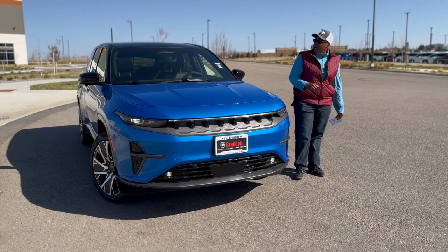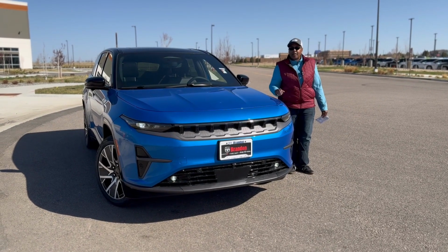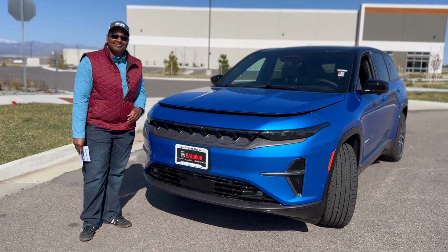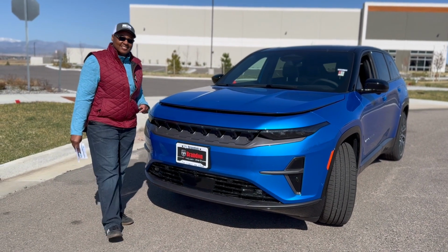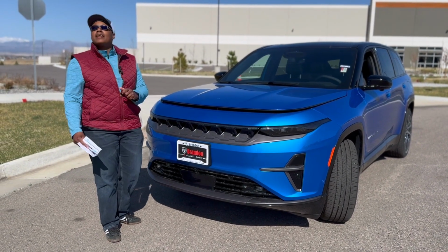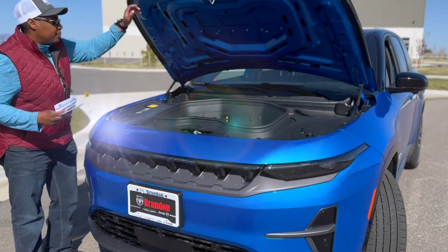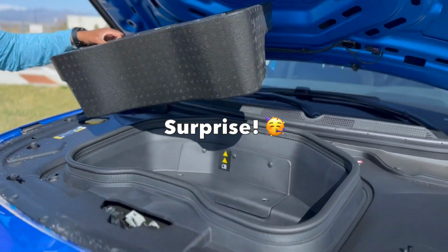All right, man. What do you say we take a peek under the hood? Yeah, let's see what's going on under there. Awesome. All right, T. So the people want to know. Frunk or no frunk? Let's find out. Let's see what's under this. We have a frunk.